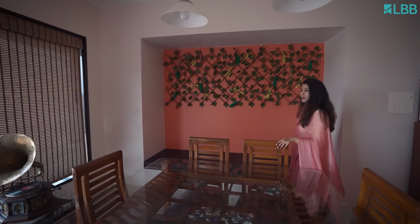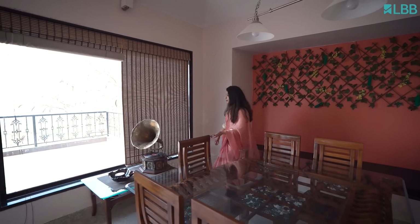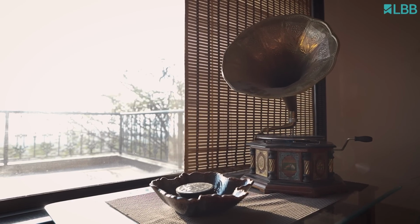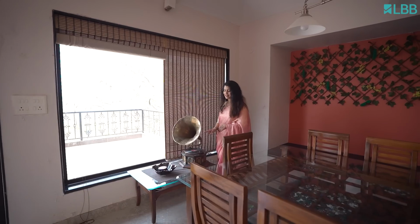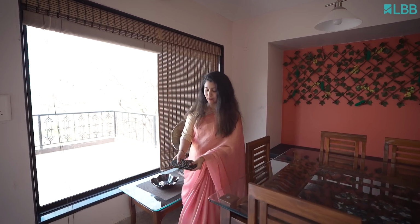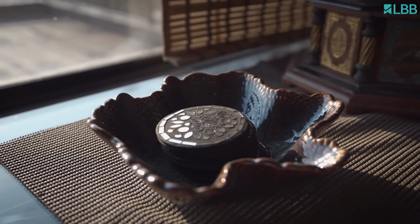I'm sure by now you can tell that this house is surrounded by vintage charm. Another beautiful piece that we have is this gramophone that was inherited by my father-in-law, and yes, it still works. And over here, you can see these beautiful mosaic coasters that we use very frequently, and I've made them myself.